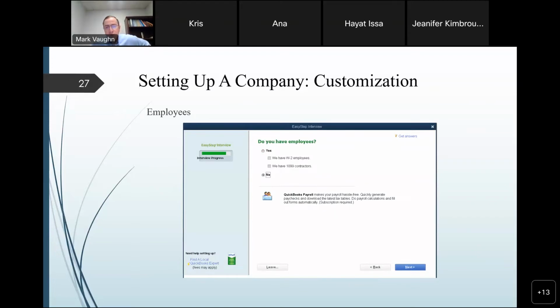The payroll module is an additional cost. I have not looked at it recently. Last I knew it was like $400 a year. A nice little thing with QuickBooks Desktop, if you do not have payroll, if you're not running payroll through QuickBooks, you don't have to update your QuickBooks. That's one of the reasons QuickBooks does not like the desktop version, because you don't have to update it.